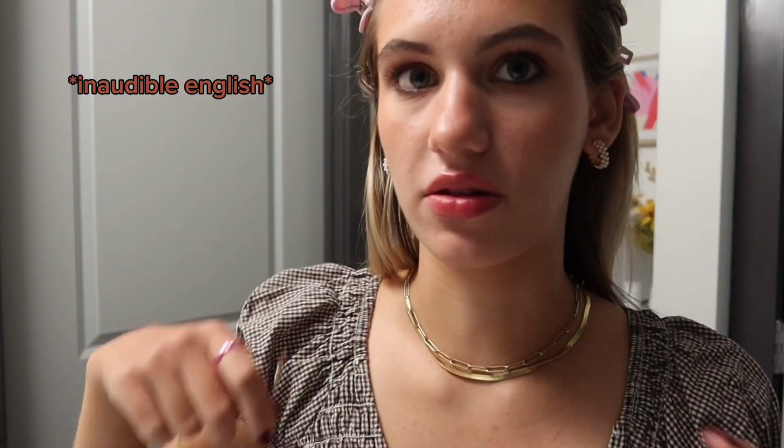I need to change my shirt. I literally hate my outfit. Okay, I went with this. I like it better, but I didn't like the mushroom necklace with it, so I just took it off.